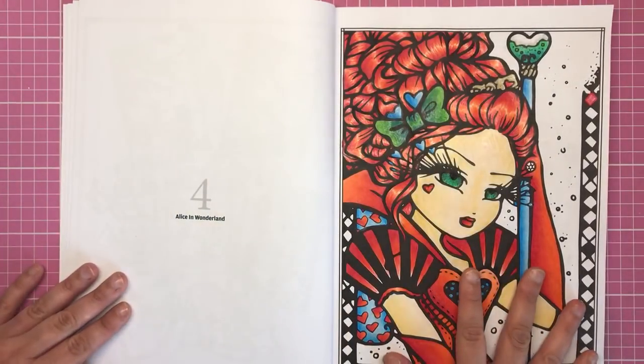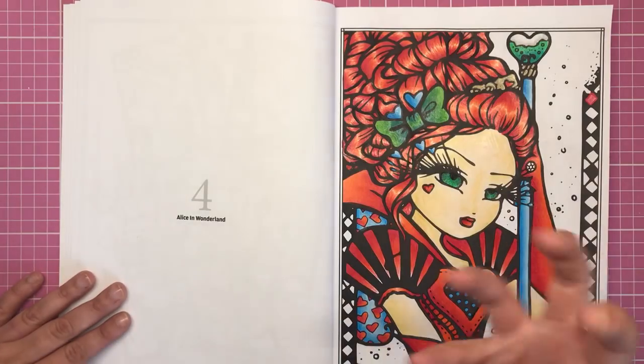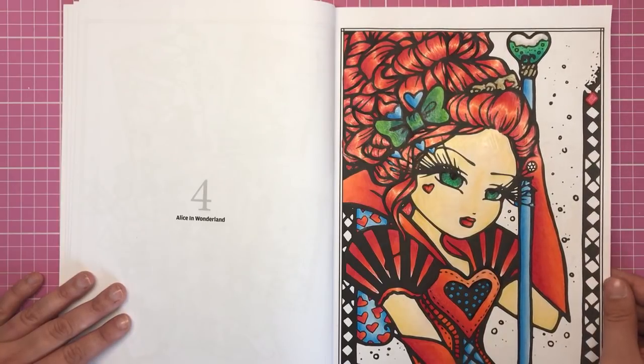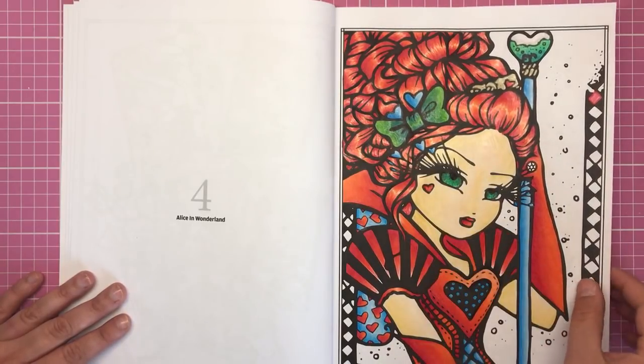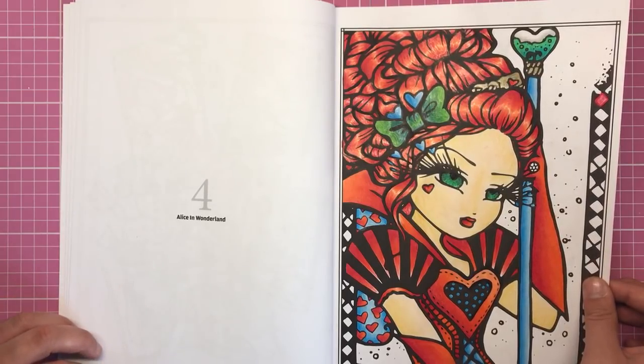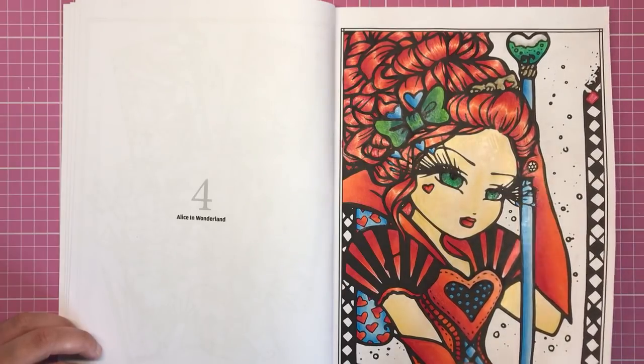So here's one that I've coloured, as you can see. I used Marco Raffine pencils for this actually, because I haven't had those pencils out for a while and I just wanted to try something different. So I'm really impressed actually with how bright and vivid the colours are. Not brilliant for blends, but not bad either. I'm not particularly happy with how I've done the skin, but it's quite difficult with Marcos to actually get layers on there. But I've done quite well, I think, with the vibrancy of the colours.